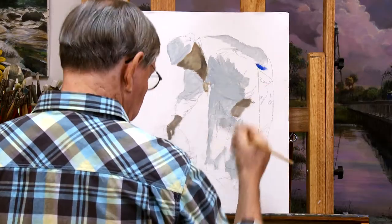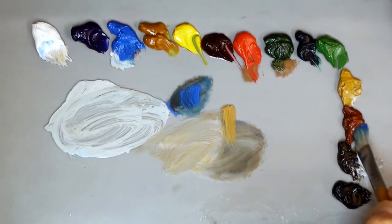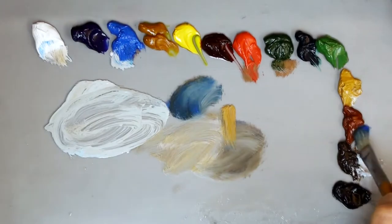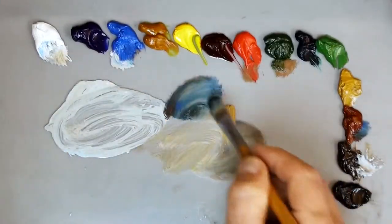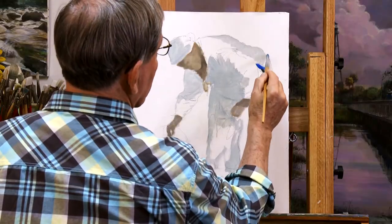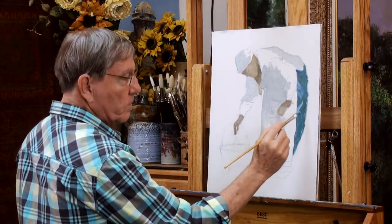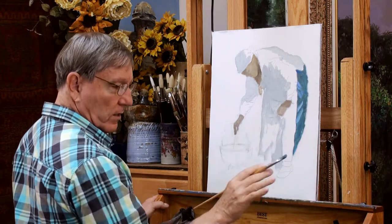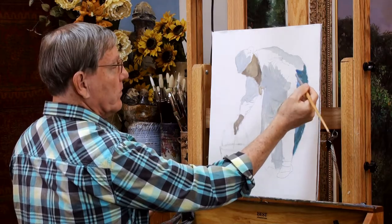Right back here is her skirt. I don't want a pure cerulean blue, but I'm mixing cerulean blue and a bit of burnt sienna to warm that up. This is quite dark, but I will add a touch of white to that. Now my reference photo is sitting over here on my laptop computer, quite close to me, so I can look over there and use that as reference.